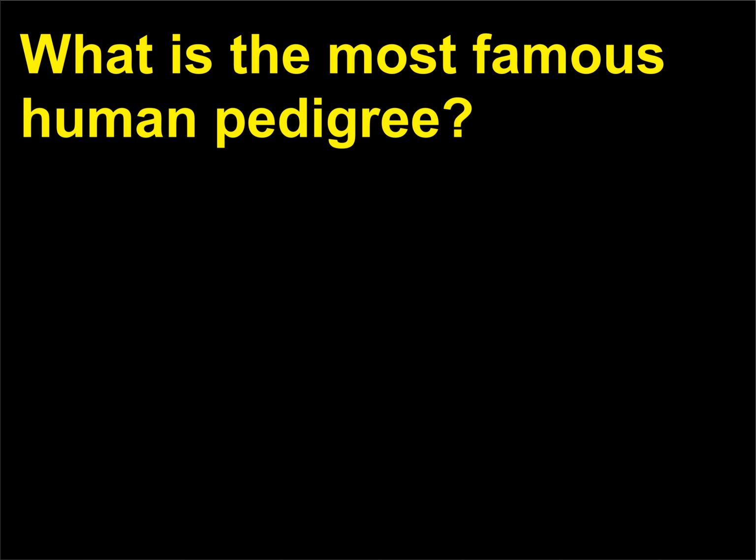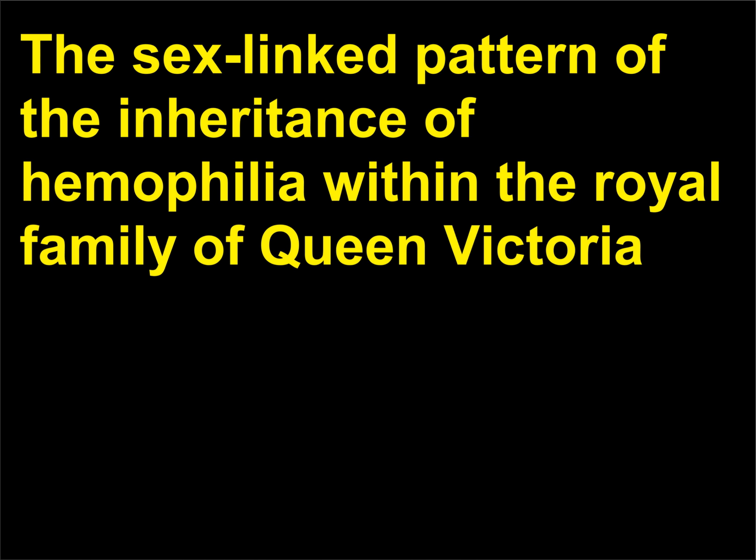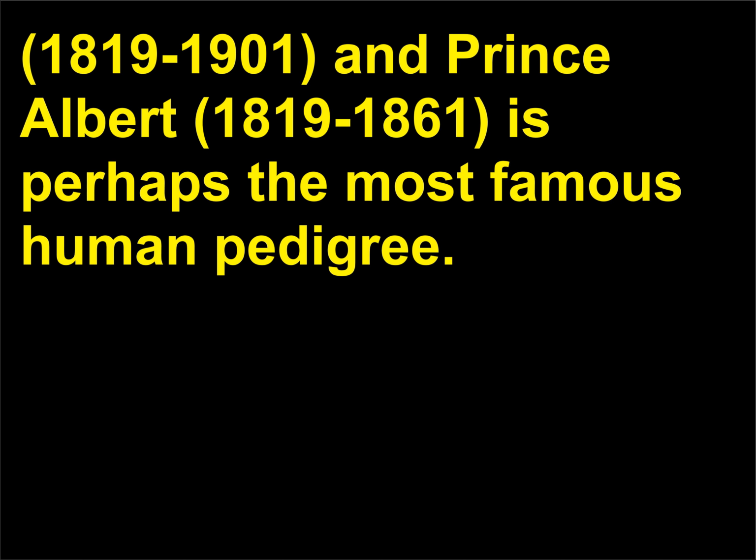What is the most famous human pedigree? The sex-linked pattern of the inheritance of haemophilia within the royal family of Queen Victoria, 1819 to 1901, and Prince Albert, 1819 to 1861, is perhaps the most famous human pedigree.